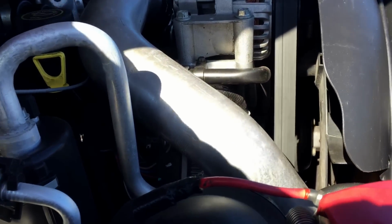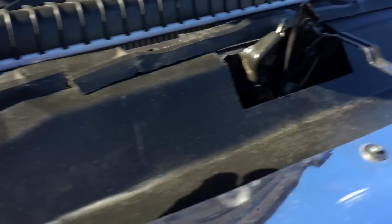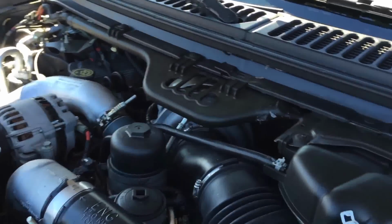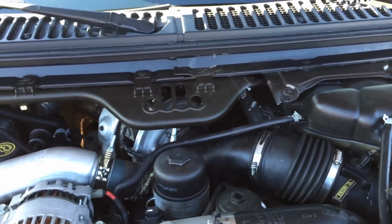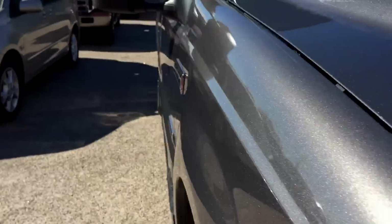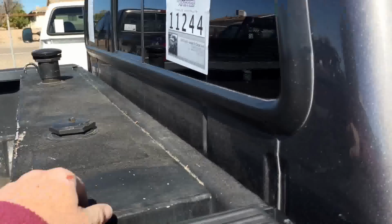Zero blow-by. That is very, very, very good. Of course, you would assume that now that we've done the EGR through that would be the case. There's your Ford stamp there, Ford stamp there, Ford stamp there, and should be another one right there. Obviously, it's also got an extra fuel tank up here.